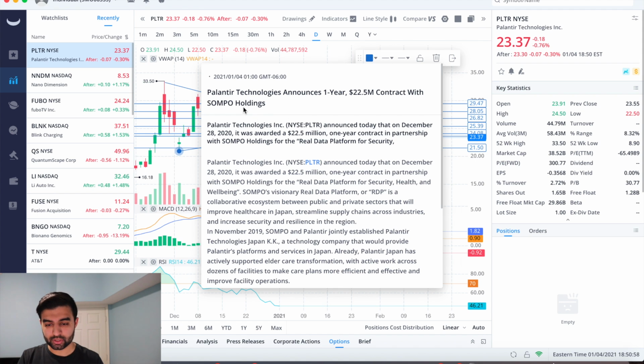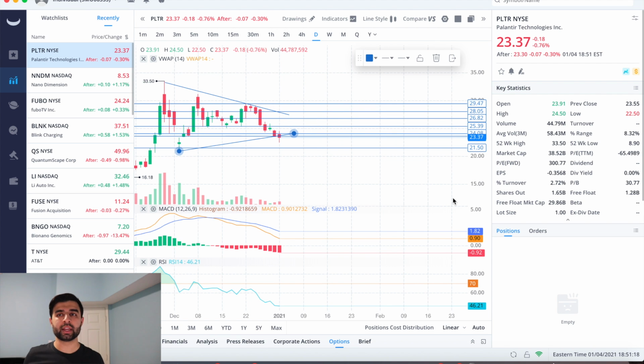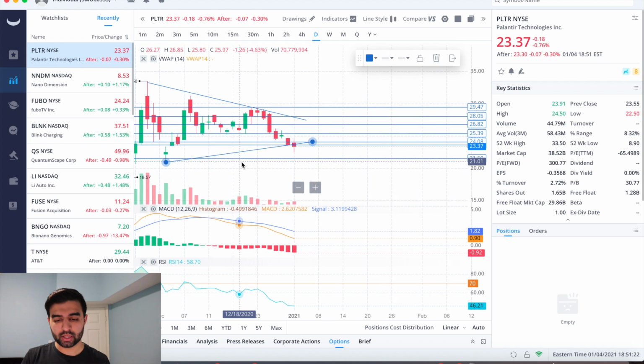Today, they announced a one-year $22.5 million contract with Sompo Holdings for the Palantir data platform for security, which again is a great deal for them. $22 million added to the revenue for the year. So not too bad overall. We've gotten a couple of these orders over the past couple of weeks with the governments as well.